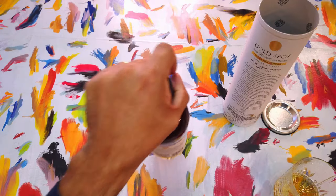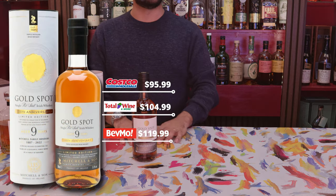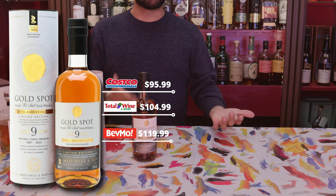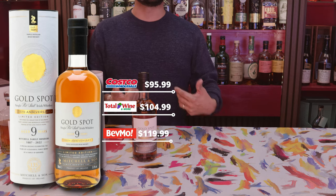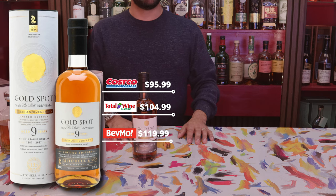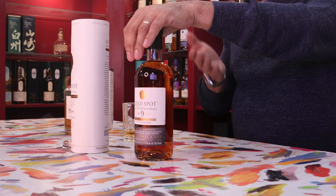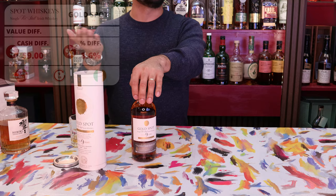Now, this one specifically we got at Total Wine for $104.99, which you can see in the video. And I think it was kind of at the mid-range price because it did end up eventually showing up at Costco for as low as $95.99, which means that the $104.99 that we ended up buying it for, we bought it for about $9 over the Costco price, or 8.6%.